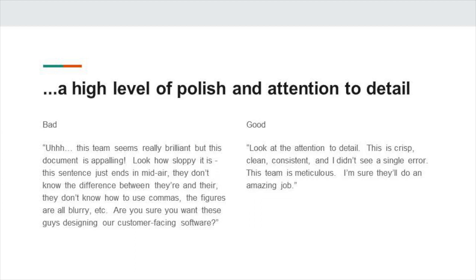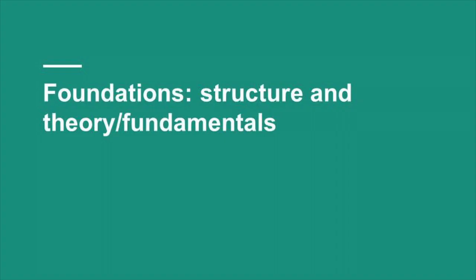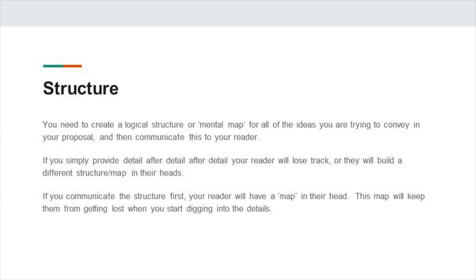And lastly, a high level of polish and attention to detail. This doesn't sound like a big deal when you're going to be doing engineering and math and physics and things like that, but it actually really does speak a lot to the quality of the work that you're going to deliver. So punctuation, spelling mistakes, formatting, all that kind of stuff really does matter, and we will take that into account.